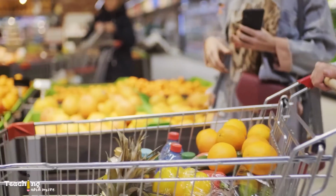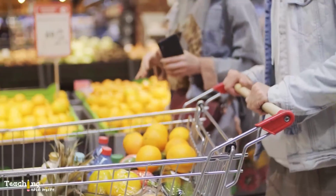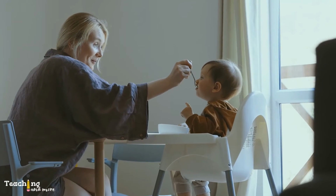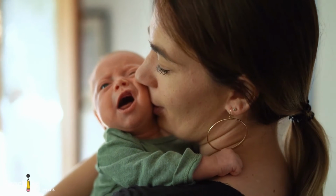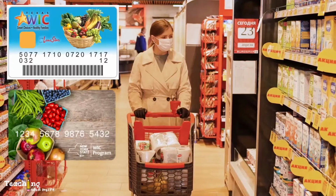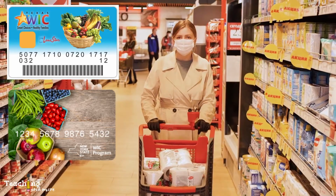The Special Supplemental Nutrition Program for Women, Infants, and Children, that's the WIC. It provides federal grants to states for supplemental foods, healthcare referrals, and nutrition education for low-income, pregnant, breastfeeding, and non-breastfeeding postpartum women, and to infants and children up to age 5 who are found to be at nutritional risk. So if you qualify for this one, you will have food stamps, so you can shop for food items and produce for free. You don't have to pay for it.